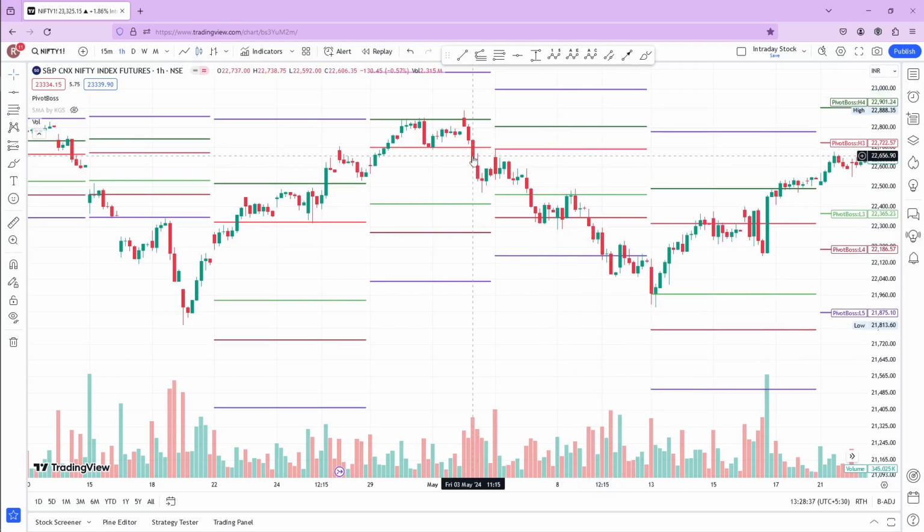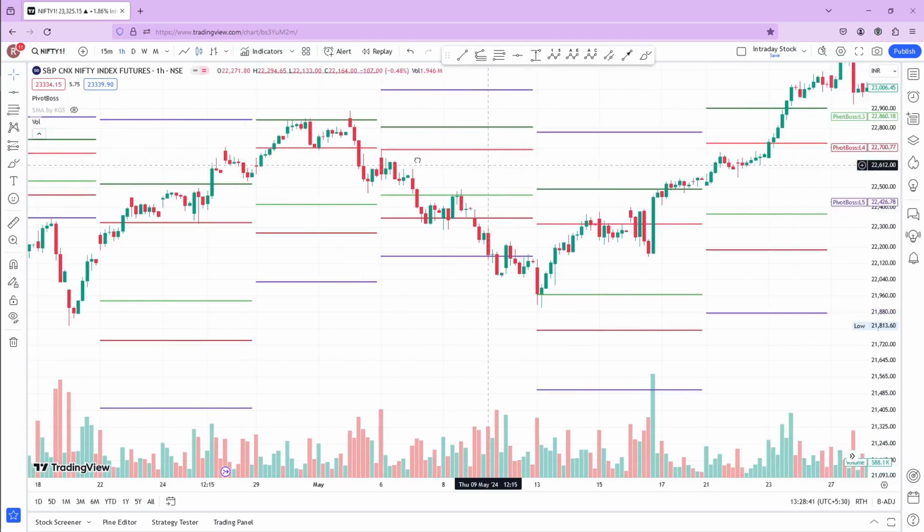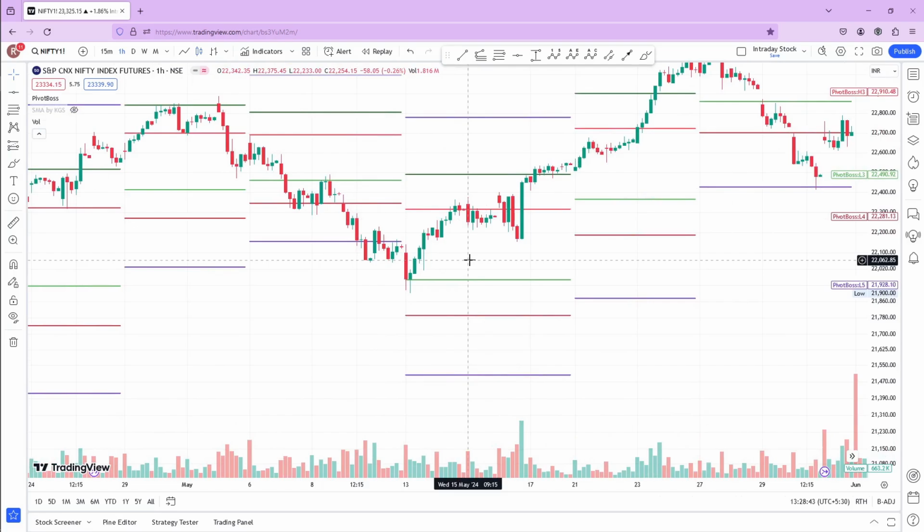Even this week also worked good, but I'm not sure how many people would have actually taken a trade. And also the next week, it is a lower value CPR. Any support at L3 can take it to H3. Exactly, it took support and went towards L3.